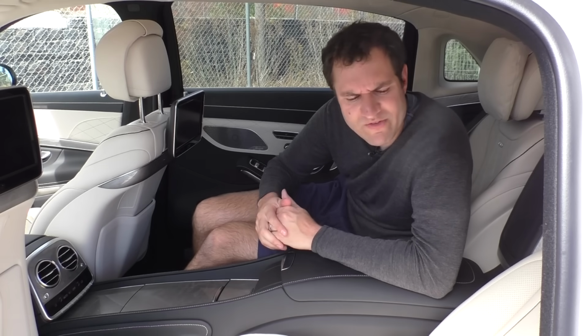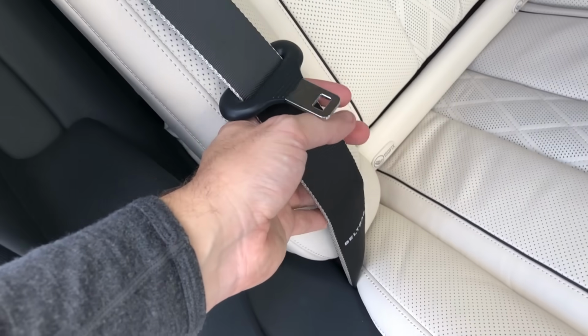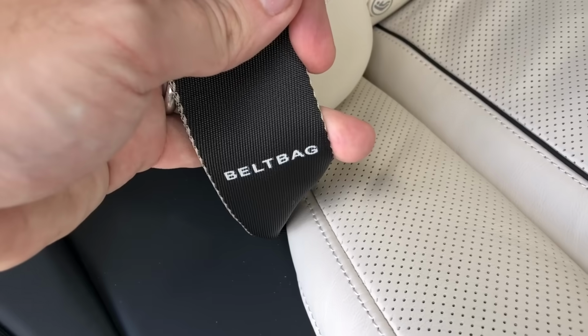Also interesting about the seat belts is they have airbags in them. If you get in an accident, the front people have all the airbags. Well, not in this car. The seat belts have little seat belt airbags, which are designed to help prevent injury.